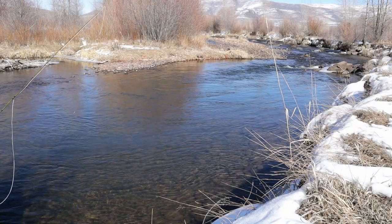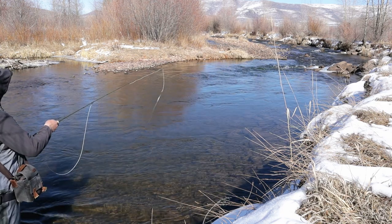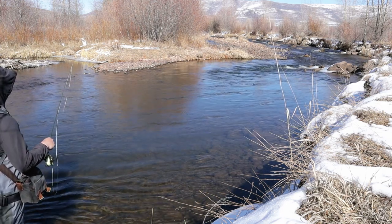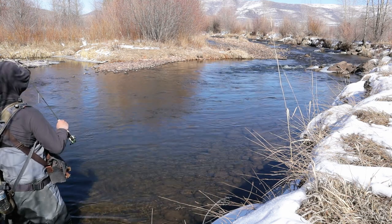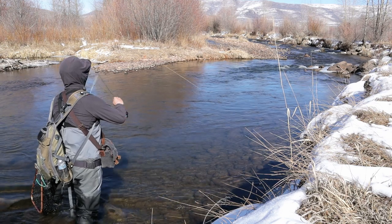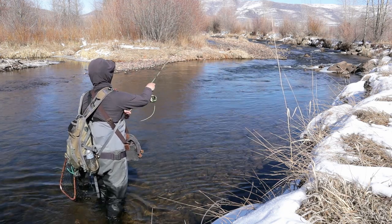All right, I'm trying to sneak in here. I got a tree to my back right, so I gotta do an off-shoulder cast here, but there are three or four nice browns working in this tail out. Yep, there's one. There's another one. See if we can get the back one first. I'll be happy if I pull one out of here because I think catching one will put him down. Oh, let's dial in this off-shoulder cast, huh?